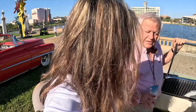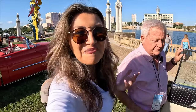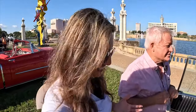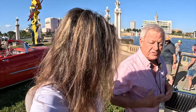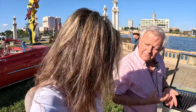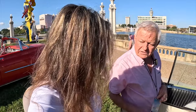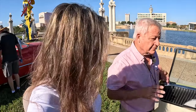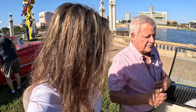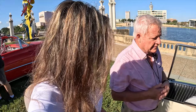But cars need to be driven. These garage queens don't make it. Garage queens? Hey, that's the first I've heard. I've heard trailer queens, but garage queens. Yeah. They need to be driven because you need to keep the seals lubricated, you need to keep them in operation. So we put wreck fuel in this car, which is the fuel that doesn't have any of those environmentally safe additives. But it keeps them from corroding the tank, the lines and everything.